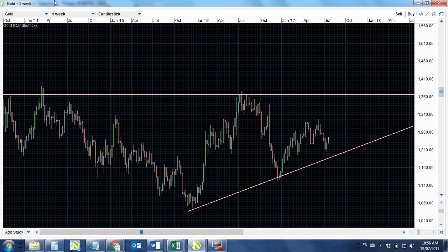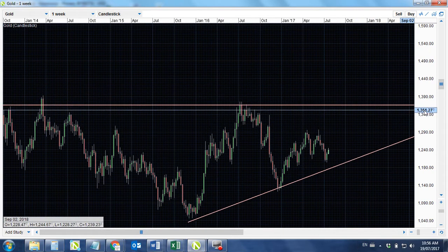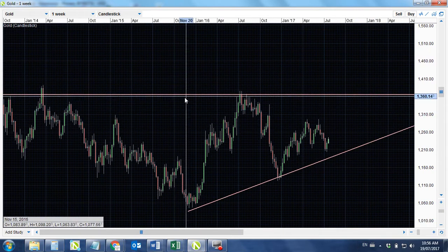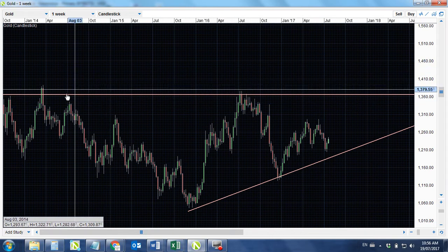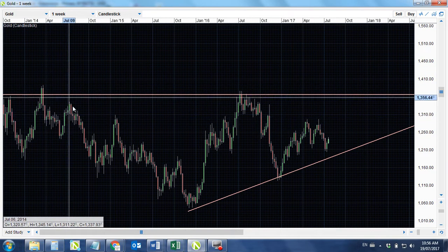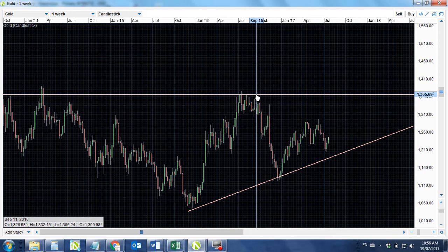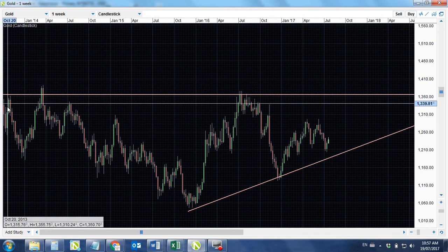So the first thing we're going to look at is gold, and we're looking at the weekly chart. Obviously these are candles, and what I want to show you is a pattern called an ascending triangle. An ascending triangle is where price bounces up on a resistance, which is horizontal. So you can see this is the resistance at $1365 per ounce, okay? And it continues to hit it.